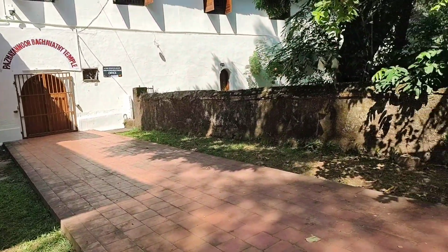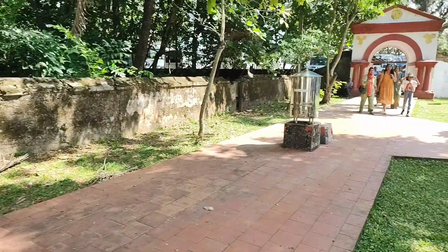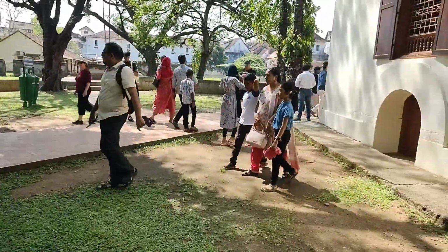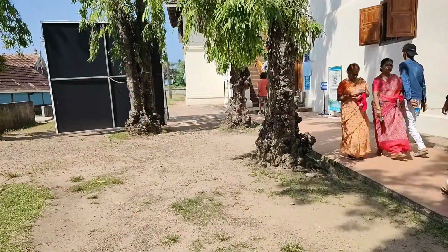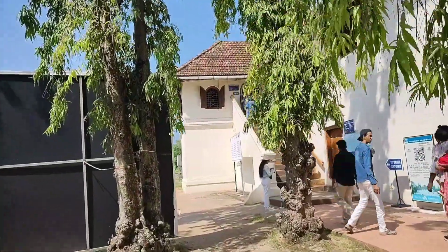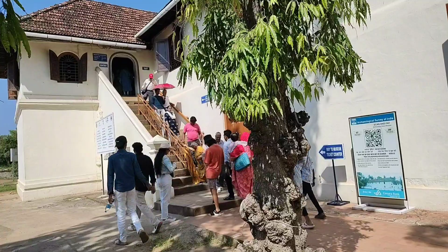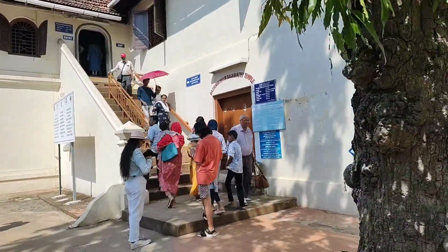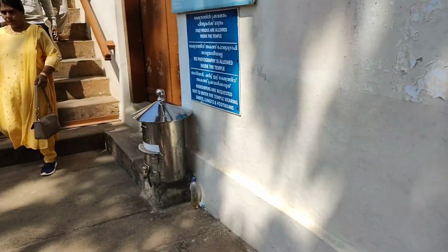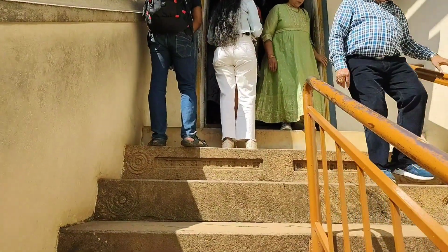Later in the 17th century, the Dutch carried out renovations and repairs to the palace, which is why it's also known as the Dutch Palace. The architecture of the Mattancherry Palace reflects a blend of Portuguese, Dutch, and traditional Kerala styles. The ticket for the entry into the palace is only ₹5.